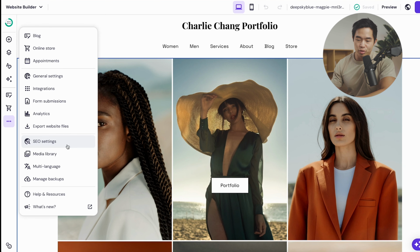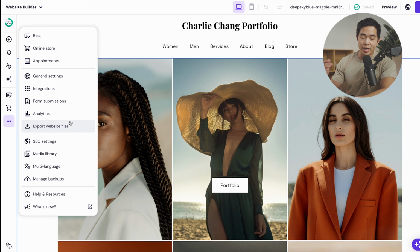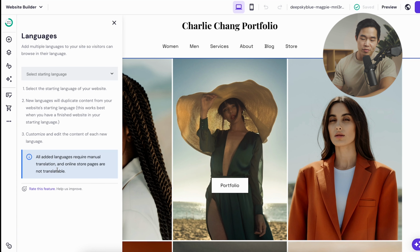Again, if you want to do more advanced SEO settings, we can come here. This is exactly what we did earlier. If you want to export your website files, we can click on this button. We'll need to publish our website first before we can actually download our website files. That makes sense. And also this multi-language function is pretty cool.